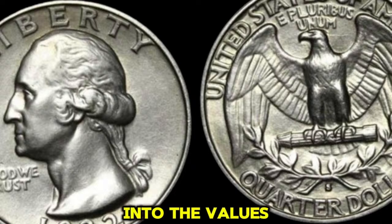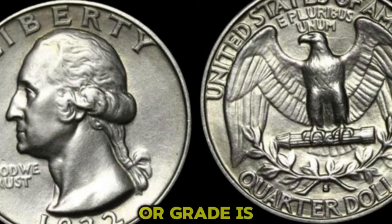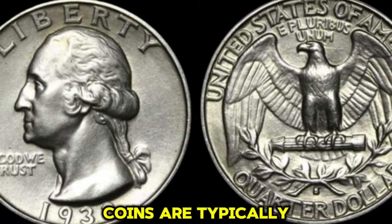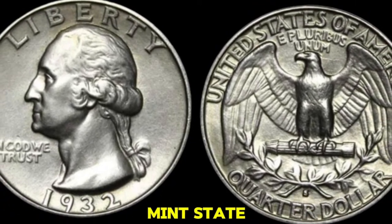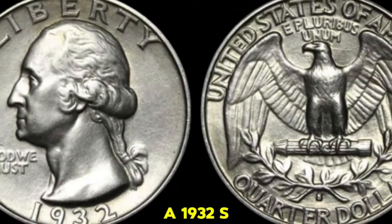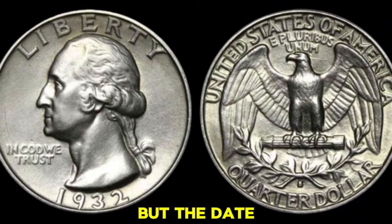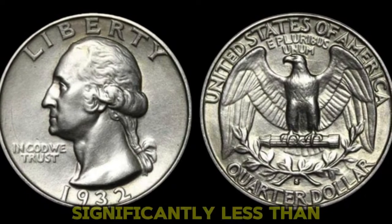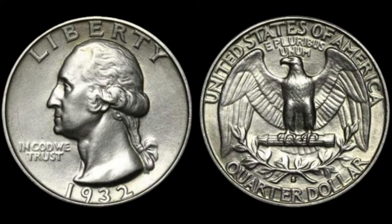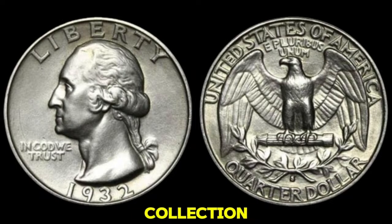Before we dive into the values, let's talk about grading. With any collectible coin, the condition, or grade, is absolutely key to determining its worth. Coins are typically graded on a scale from poor to mint state, with mint state being the highest, showing almost no signs of wear. A 1932 Washington quarter in good condition, meaning it's heavily worn but the date and mint mark are readable, will be worth significantly less than one in mint state, which shows almost no wear at all. Mint state coins, especially those with a high grade, are the crown jewels of any collection.